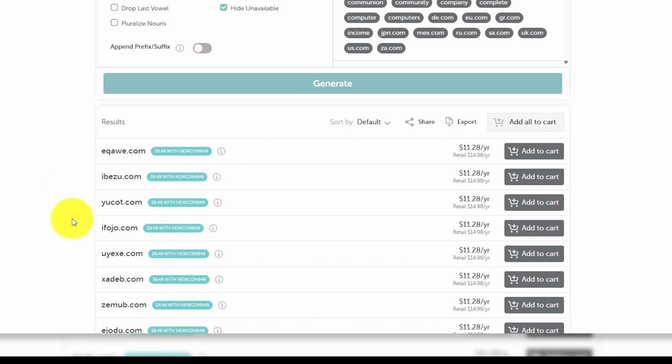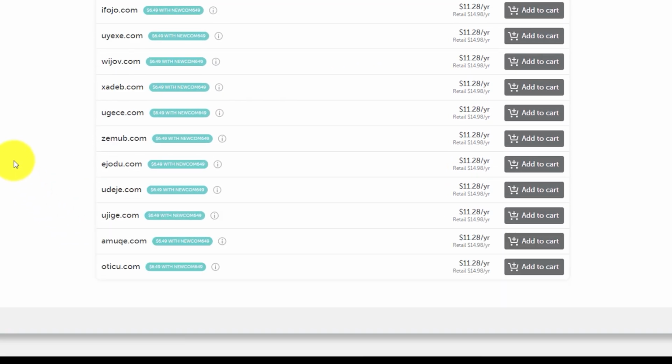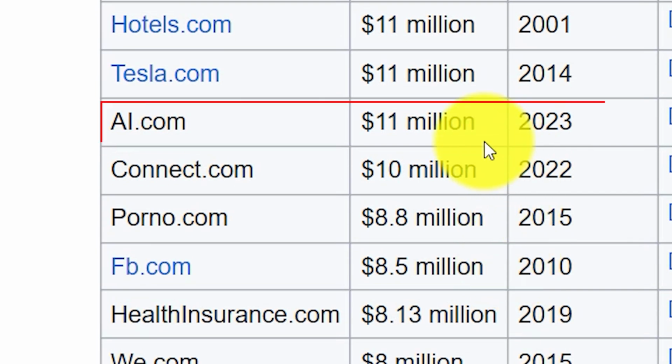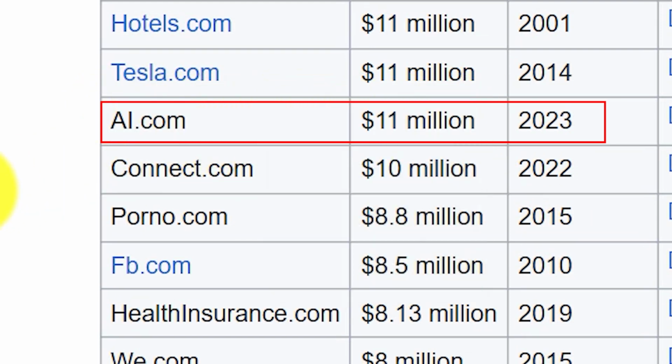Now let's talk about the impact of trends and customer behavior. As you can see, in the past, .ai was not very expensive. But in 2023, the domain AI.com was sold for over $11 million. So it indicates that certain trends and market behaviors impact your domain name. I'm sure that before the emergence of ChatGPT, this domain name was very cheap, maybe $200,000. But with the coming of ChatGPT and other AI industries, this domain was sold for $11 million.